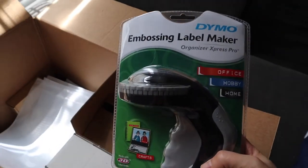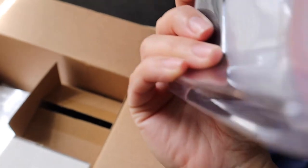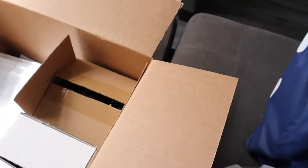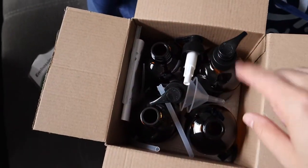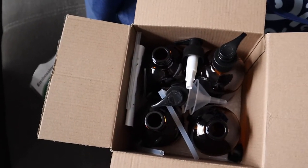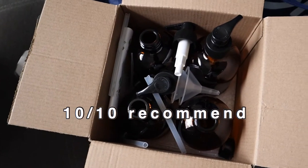I got this label maker, and I didn't realize that the tape it came with was all these colors. I just wanted black, but whatever. I got these to hold my shampoo, conditioner, all that stuff, and I'm going to fill these up and make my shower more aesthetically pleasing, but also more organized. I also have some jars that I'm going to repurpose to organize some of my bath products, so I wanted to bring you guys along with me.